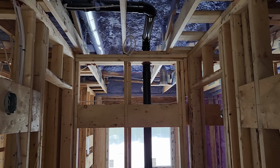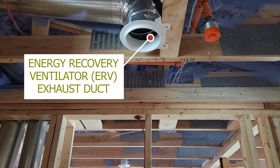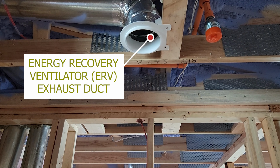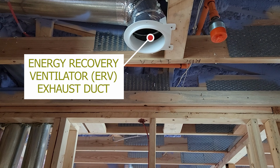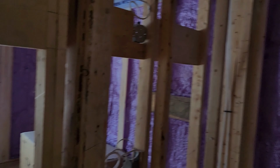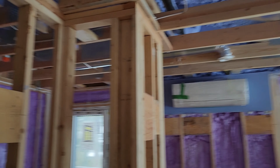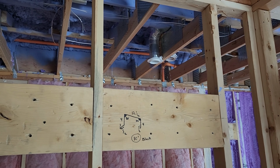Something new for us on this project is we have done our own ERV install, energy recovery ventilator. This is our whole home ventilation system. That duct that you can see in this powder room here, that's an exhaust duct for the ERV. This is in part due to the difficulty that we've had in finding some skilled trades. And so this looked like something that was easy for us to take on our own. I think we've actually done a better job doing this ourselves than we've seen on some of our previous installs.